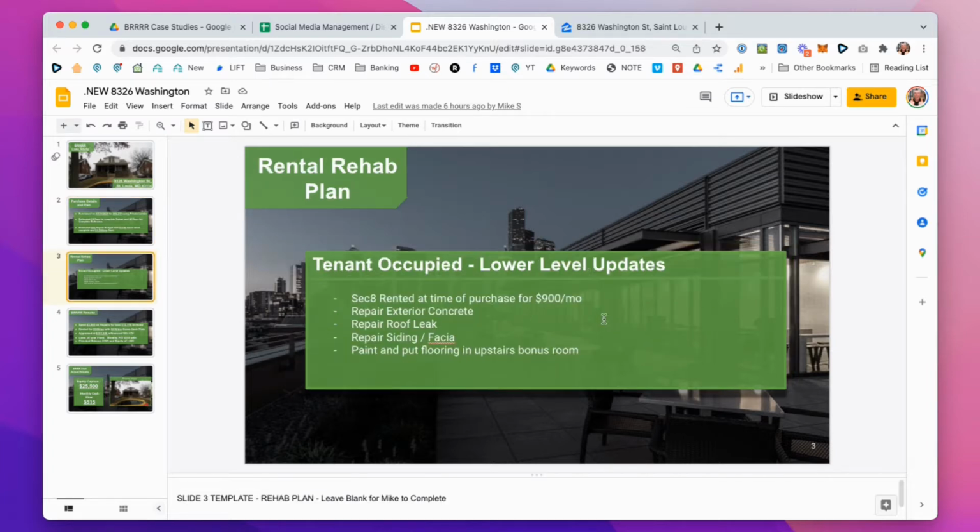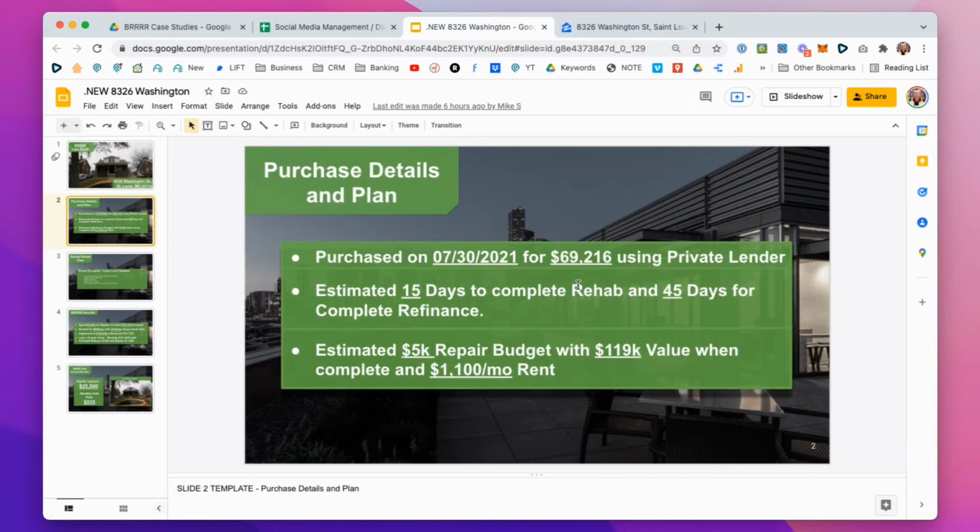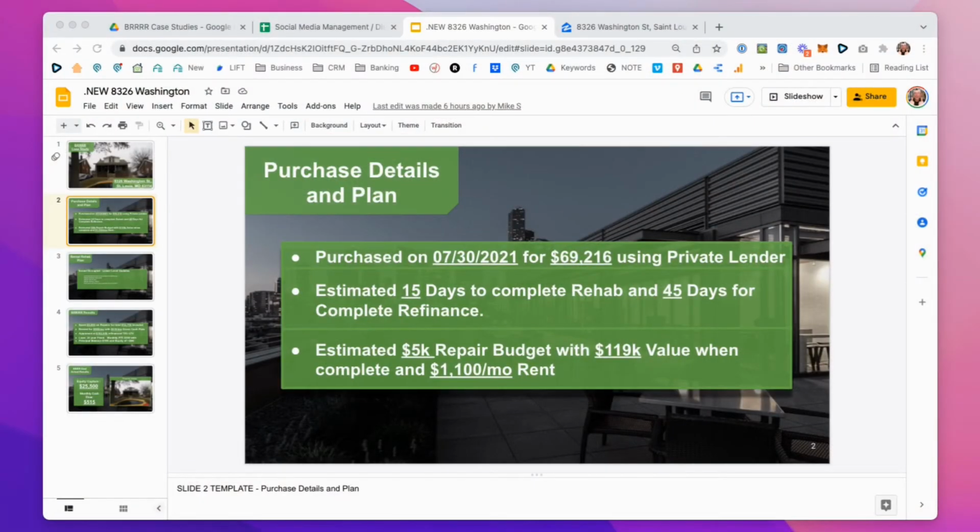So you can see we bought this one at a substantial discount, which is the main thing. You always got to be buying properties at discounts, especially if you want to be using the BRRRR method. I mean, it's very, very important that you have yourself a discount. All right, so back to the case study.